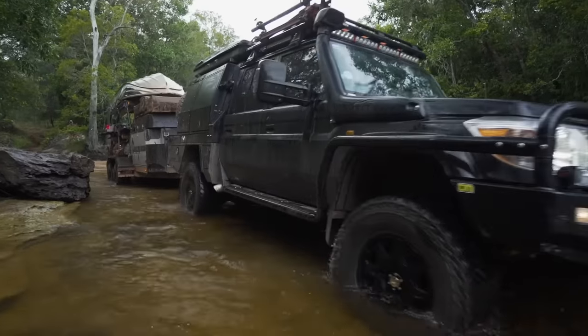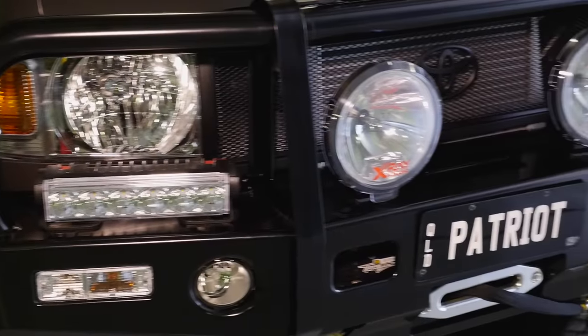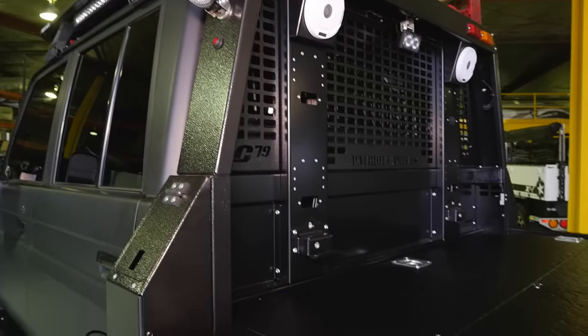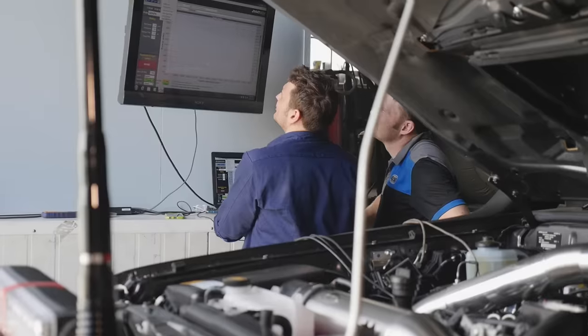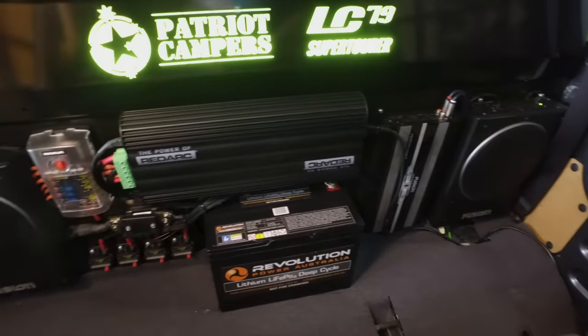Now, since building the black track last year, we rattled the off-road industry. We came up with a concept of a 79 series Land Cruiser that blew everybody away. Aside from having the A-team at Patriot Campers, one of the things that pushes all of our products to the next level is having suppliers that back us 100%. So when an idea pops into my head and I get that whole team involved, you know Patriot Campers is going to take it to the next level.